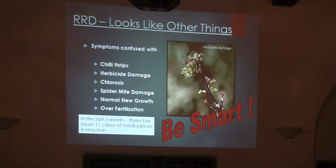But chili flakes causes a lot of symptoms, just like rose rosette does. And so I made you a handout. There are two tables: the symptoms as they look when caused by other things, and what those symptoms look like when they're caused by rose rosette. So that might help you. But be aware that lots of stuff causes the same symptoms that rose rosette does, so we need to make sure that's what we have before we start doing things.